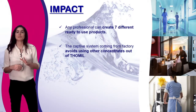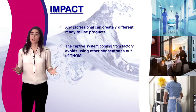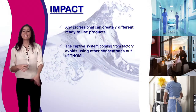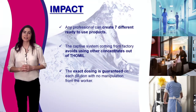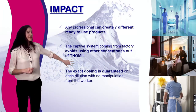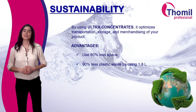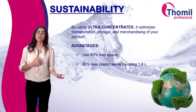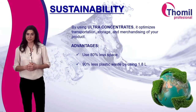The captive system coming from factory avoids using other concentrates out of Thomil. Additionally, the exact dosing is guaranteed on each dilution with no manipulation from the worker. By using ultra concentrates, it optimizes transportation, storage, and merchandising of your product.